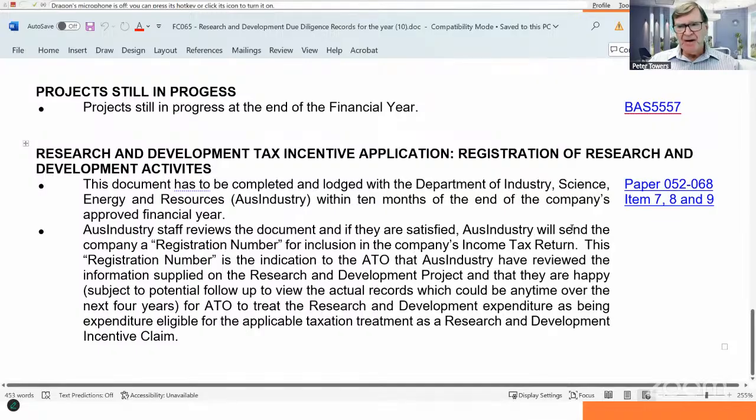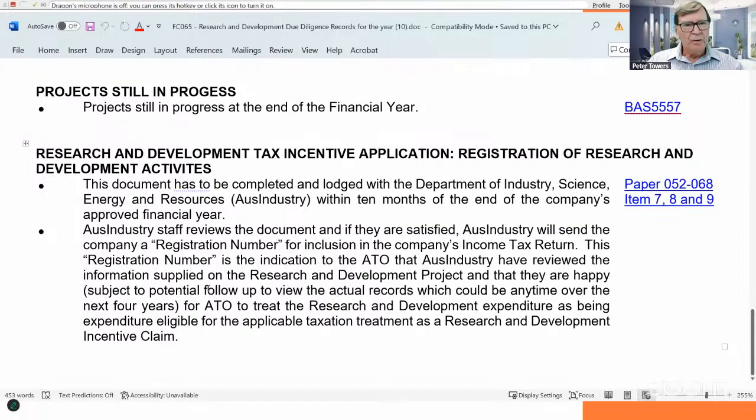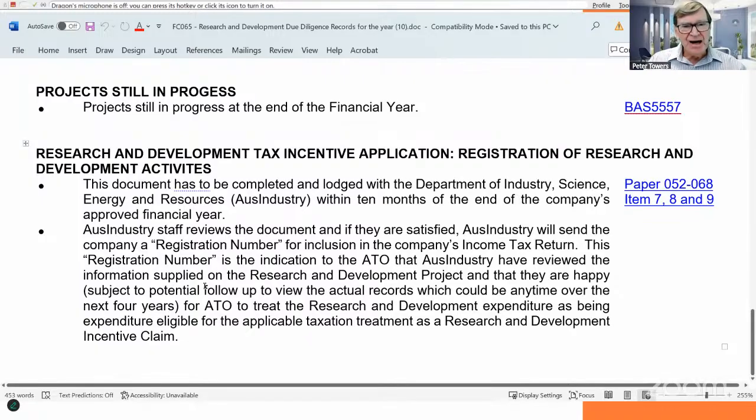So if AusIndustry is happy, they send a registration number to the company for inclusion in the company's income tax return. This indicates to the ATO that AusIndustry has undertaken a preliminary review and are basically happy to proceed. And that then means that the company would get the benefit. So it's the 43.5% of the expenditure if the turnover is under $20 million as the claim, or if the company's trading at a loss, as the potential amount of the cash refund to be paid out.